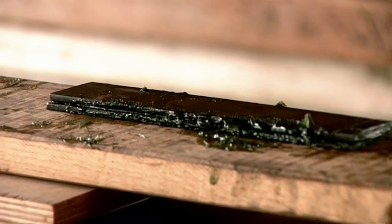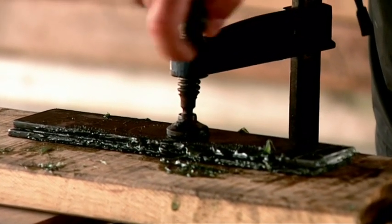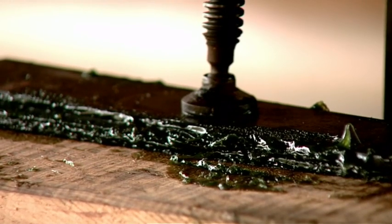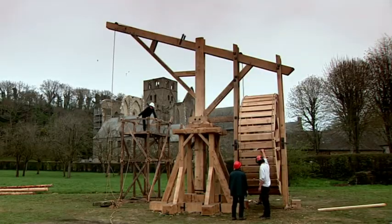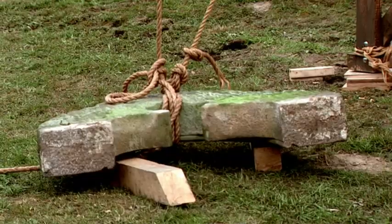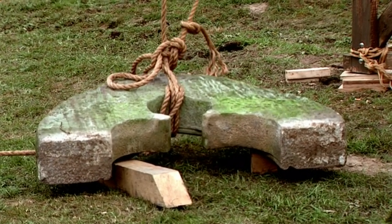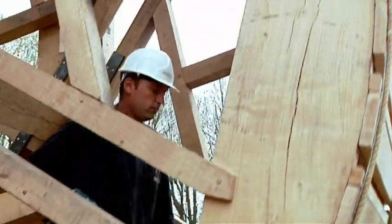The original detail was trying to put steel plates on both sides with a lot of grease in between. And I'm applying force, and no matter how much you clamp it, you'll always be able to get it to move. The crane might not be able to turn, but the team are sure it can lift. The moment has arrived to put it to the test. Can they maneuver a keystone weighing 90 kilograms onto a mason scaffold?